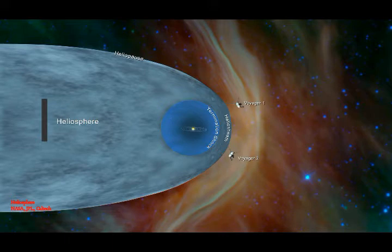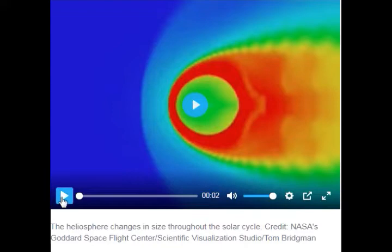They'll only have the protection of the heliosphere, which fluctuates in size throughout the sun's 11-year cycle. In each solar cycle, the sun goes through periods of intense activity and powerful solar winds and quieter periods. And like a balloon, when the wind calms down, the heliosphere deflates. When it picks up, the heliosphere expands.